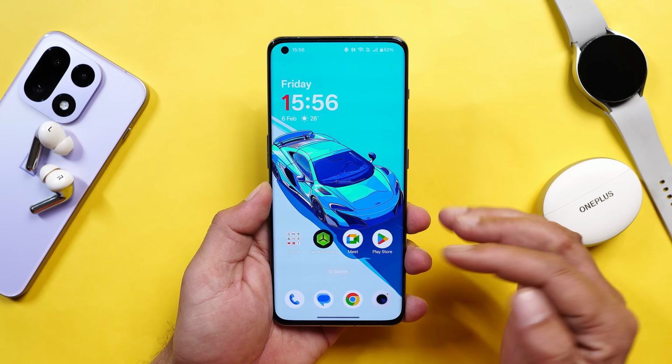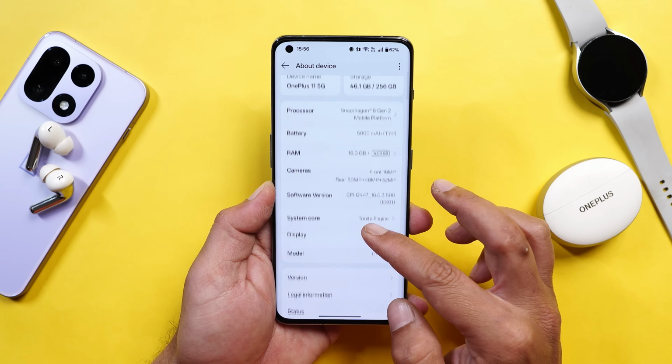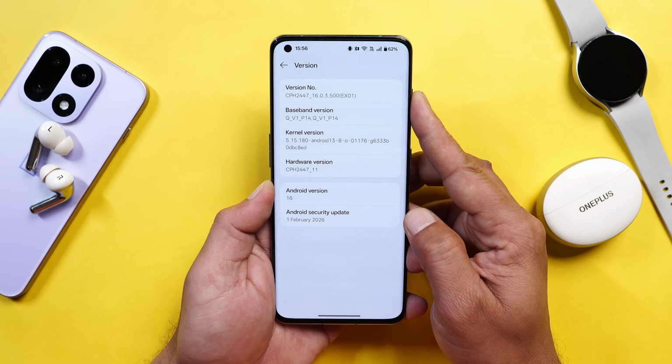So here I have my OnePlus 11. I've already updated the device to the latest build of OxygenOS, which is 16.0.3. And if I go towards the bottom and tap on version, here you can see the version is 16.0.3.500 and the security patch is of 1st Feb 2026.